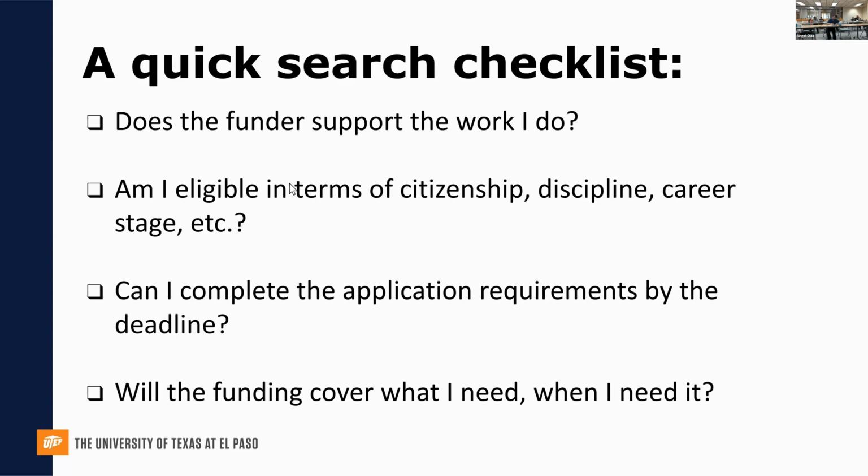Can you complete the application requirements by the deadline? So there's a faculty member, he and I go around and around about how long it takes to put together a fellowships application.